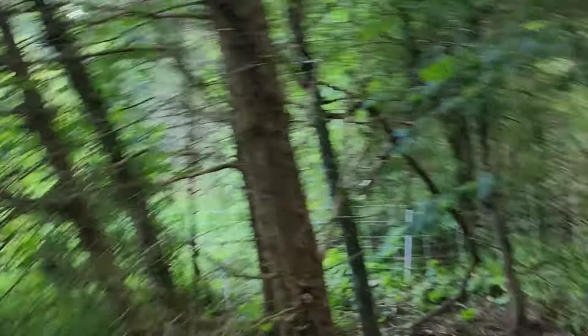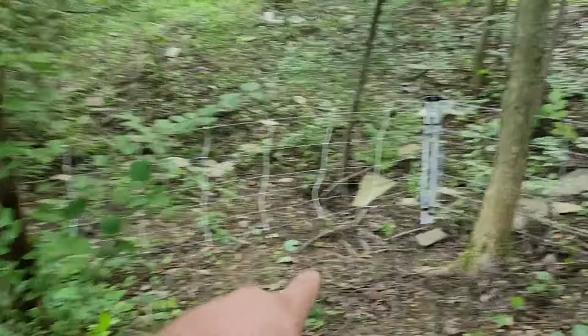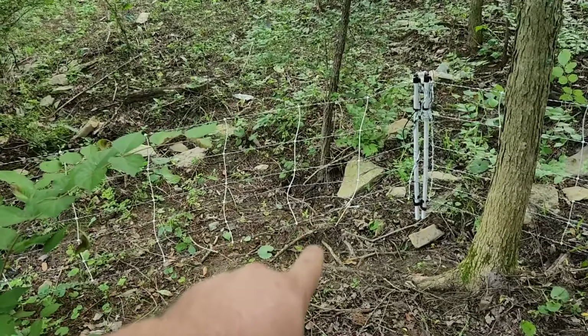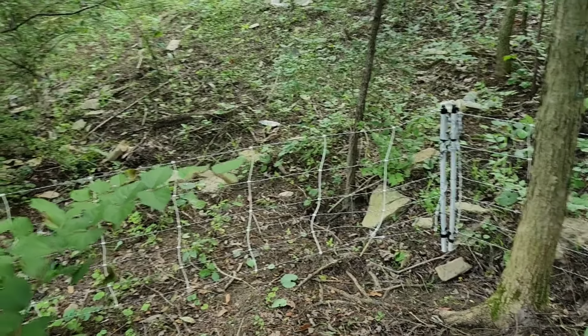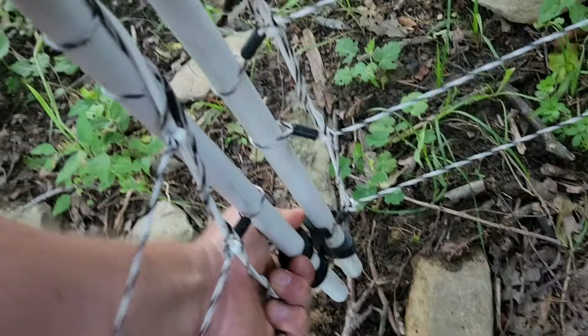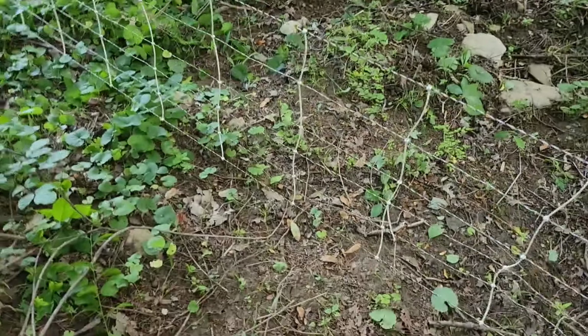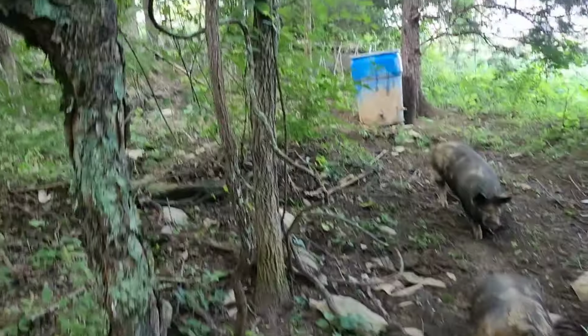And as I'm doing this, I'm seeing a couple spots. It's like, yeah, we might want to fix this line. Let me show you. Hey, pigs. This spot right over here just caught my eye. That gap right there between the lowest wire and the ground is a little high. You may just have to put a step in right there. Yeah, I think we'll just need a step in there and one up here at this tree.